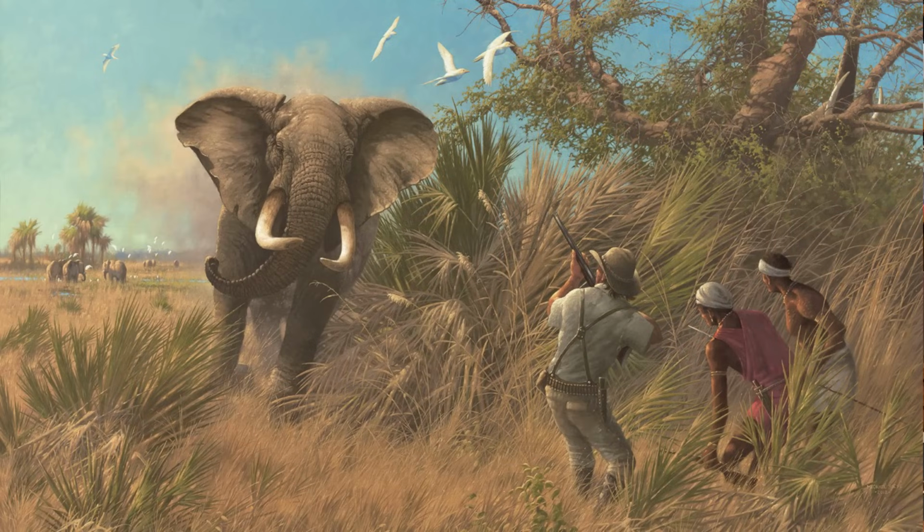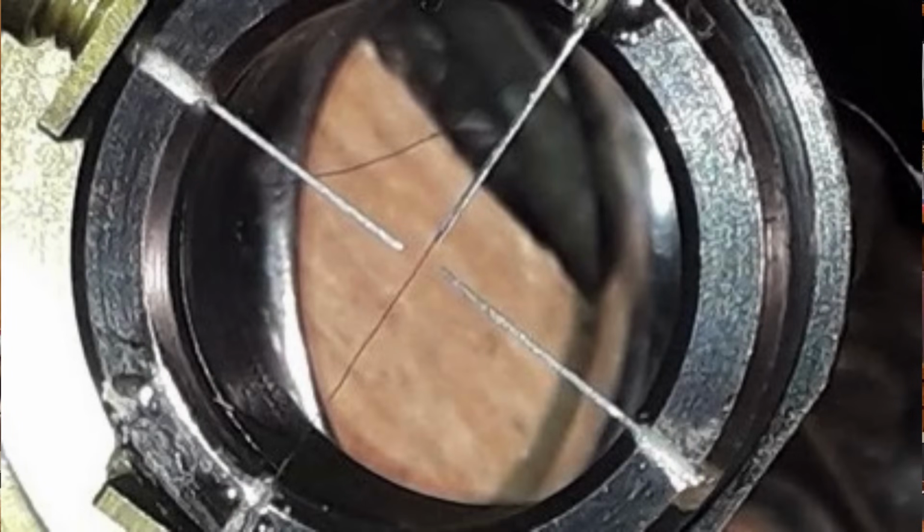Out of all of the rifle hunters on the planet, dangerous game hunters stayed away from optics the longest. And there were two reasons for this. Number one, dangerous game hunting usually happens at really close ranges, and your traditional iron sights are pretty good for that. And number two, hunters never really trusted optics on their dangerous game rifles.